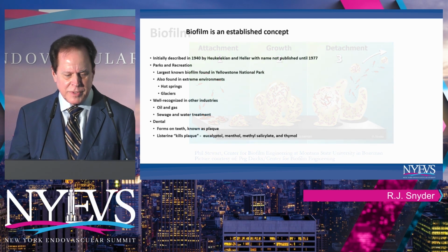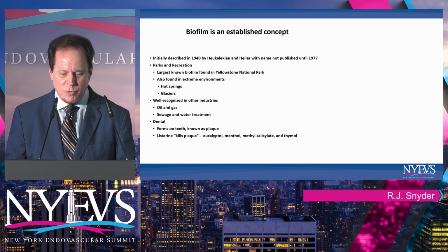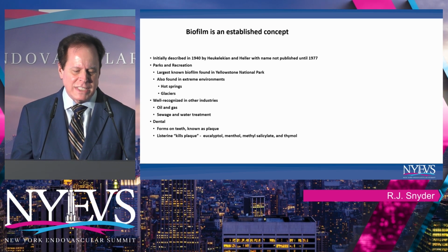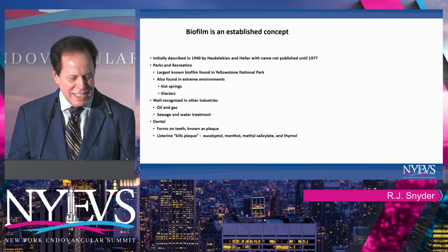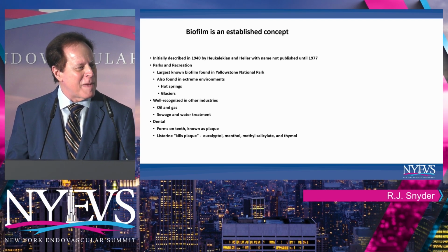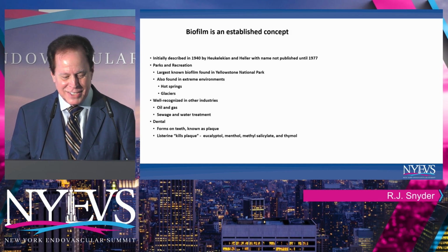So let's move to biofilm. Biofilm is not new. It's been around since the 40s. Was first reported really in 1977. We see it in hot springs and glaciers and oil and gas reserves. We see it in sewage plants. We see it in the bathtub rings in our houses, in our toilet bowls. We see it everywhere, really.